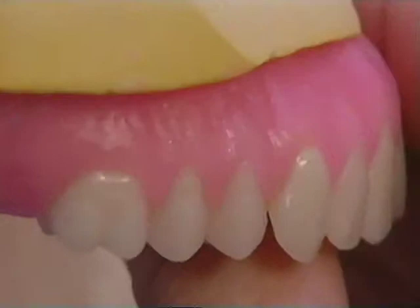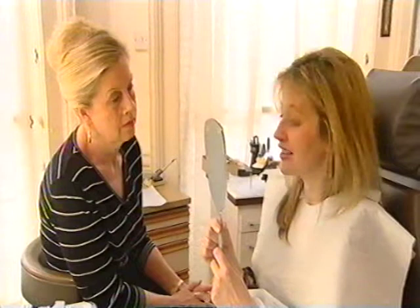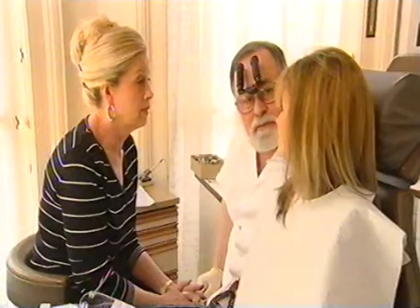Now that Ruth is happy with the setup so far, she sends it back to the clinician for the all-important patient try-in of teeth and gum contour. Really, really nice. Mum, can't think of anything. No, I think they look lovely. They feel right. But just, don't be polite.